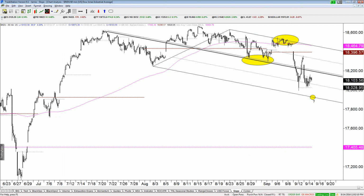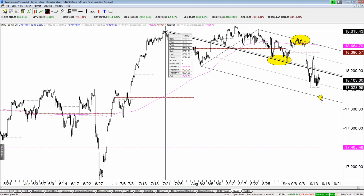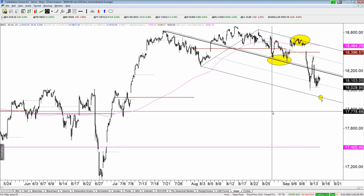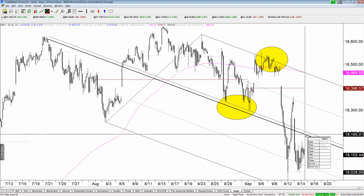What we have is a possible fork to work with right off the top. You're basically going from the July 20th high and using the 22nd high from August. You do have some good touches on this. The median line doesn't touch these lows, but you've got a parallel that does. It crosses both. I would essentially be looking at this area as resistance.